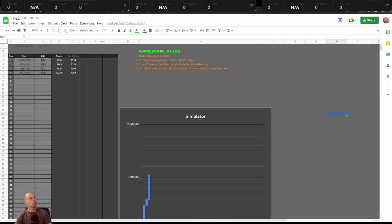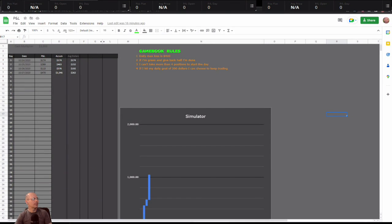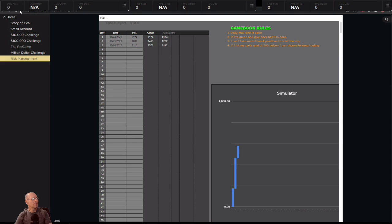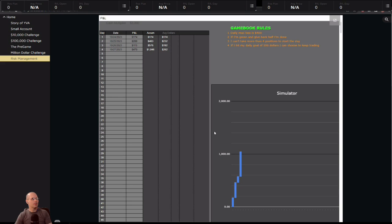If you want to see that, you just go to the website, evatrades.com. Actually, here's the website. I have not refreshed that page. And you go to the risk management tab and it'll show you right there my progress and my rules. And the rules will change as we go along when I'm going to be adding to them or taking away or changing things a little bit.